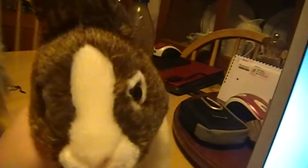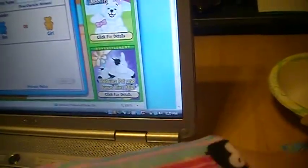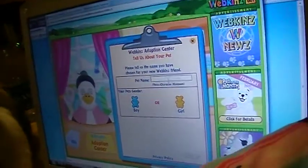Today I am adopting the Webkinz signature Dutch bunny, and here's her little thing, Dutch bunny, and the Webkinz Old English sheepdog. Look at its little eyes. Old English sheepdog. Already at the adoption center, as you can see.